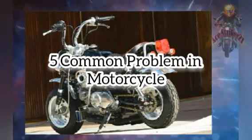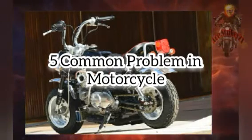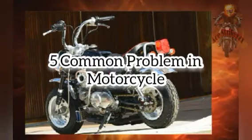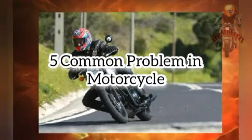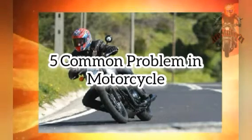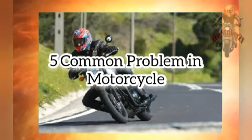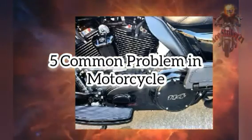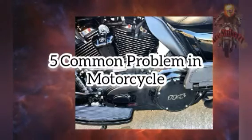5 Common Motorcycle Problems. As a motorcycle enthusiast, there's nothing worse than being on a nice ride and having to deal with a mechanical problem or breakdown far away from home. If you've ever experienced this, then you know what we're talking about. Luckily, there are many precautions bikers can take to avoid facing these common problems on the road.